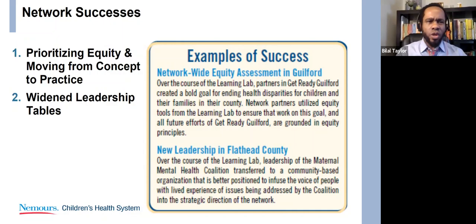Folks wanted to meet the moment even before the pandemic, but certainly what got opened up there, folks said, hey, we need to help the field understand what health equity means and reducing disparities. We want to move one next step there. But in that concept to practice, folks needed some tools, which my esteemable colleague Kate will share a little bit, but maybe if I can tease one of those and look at the top example we have in Guilford County, North Carolina.